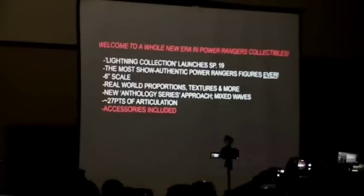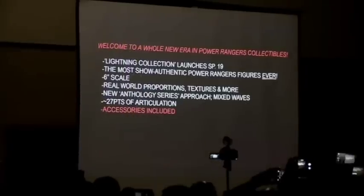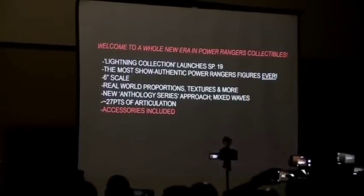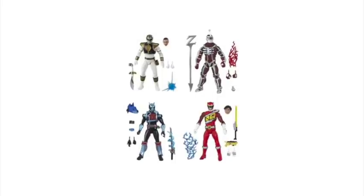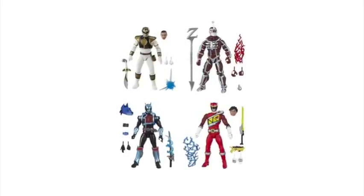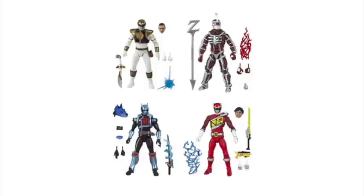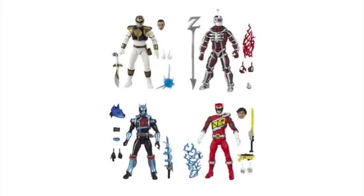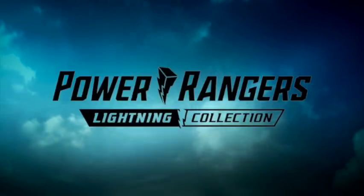Let's talk about these next 3 red beats specifically. So, accessories included? Yep. Only the best for you guys. What about the next one, Malvika? I can't see you, Jason. Weapons included? Weapons included. I'm not saying, and I don't think anybody here on the stage is saying, that you're going to get one of these things per figure. It's all of these things per figure. So really excited about that. Man, so exciting.